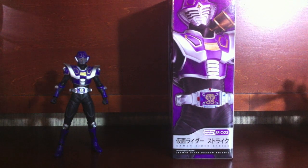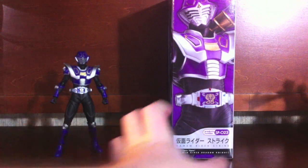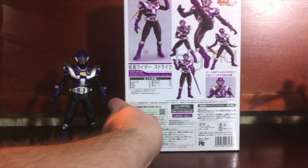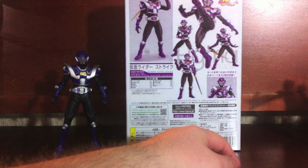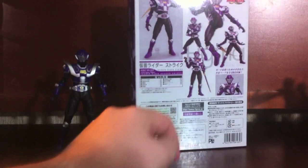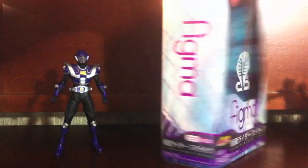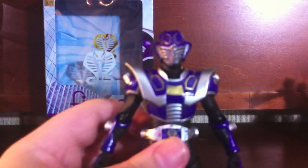Just set the boxes up along the back of the shelf and then set up all the figures in front of it. Absolutely gorgeous display, and I really hope to do that shortly. I'm still trying to figure out what the hell I'm doing with my displays. Now on the back here, we got all different poses of him. But obviously this is the most iconic Ouja and Strike pose right there, so I'm probably going to just go with that because it's awesome. So we'll leave that back here and take a look at the Strike.